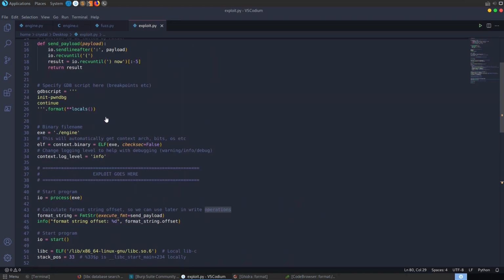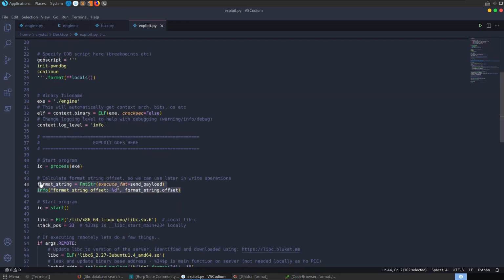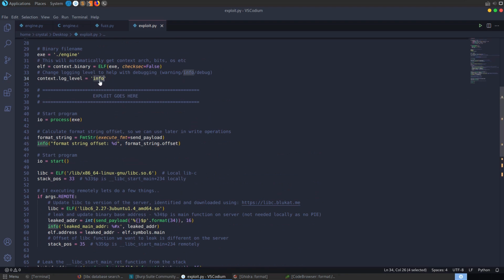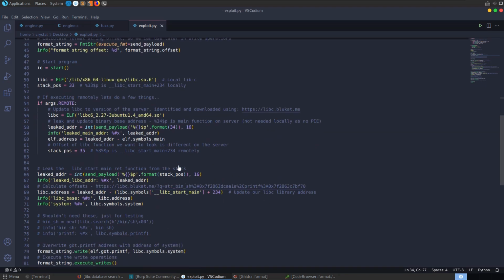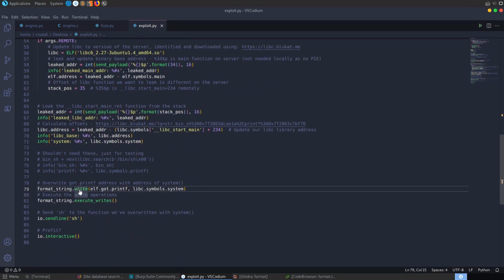So I've got this little function here, send payload, and it'll find the offset of the format string vulnerability, which we'll have a look at again in a second. Let me set this to debug so that you can see that. Whenever we get down here, it's going to know how to do the write, and then we just pass in the address that we want to overwrite and the address that we want to overwrite it with, which is to overwrite printf with system.